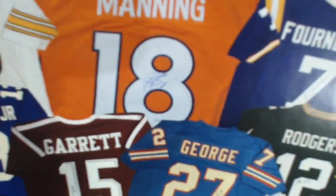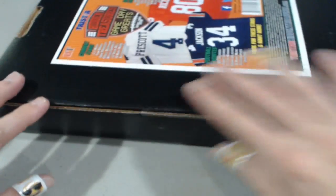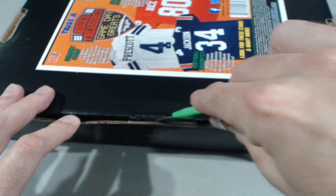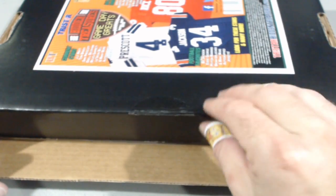If you look real close at the M on that auto, it looks nothing like the auto that we pulled in the helmet the other night. It was a little off on the last end. The Peyton was flawless, but the Manning part was a touch off, just from what we're used to seeing. But Manning was gorgeous. Gorgeous piece.